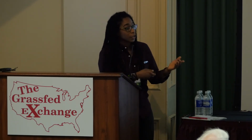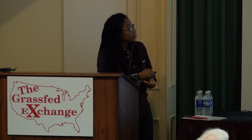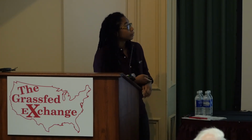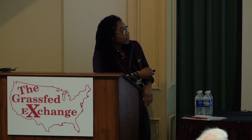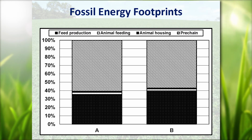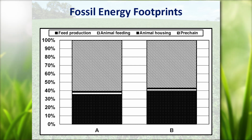When I go in and I look at grazing that cropland, this loss is actually reduced a bit, and then you get more losses from leaching as a percent of the total reactive nitrogen footprint. There's a tiny bit lost from fuel combustion, and then a teeny tiny bit lost from pre-chain sources, which makes sense because System B is not importing feed, it's making its own feed.